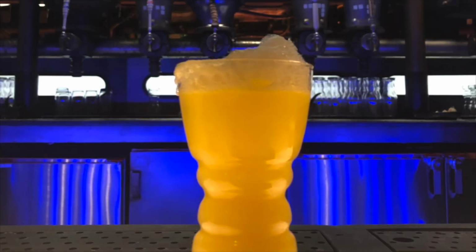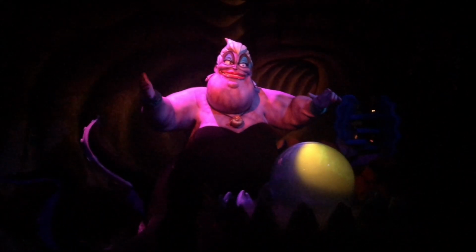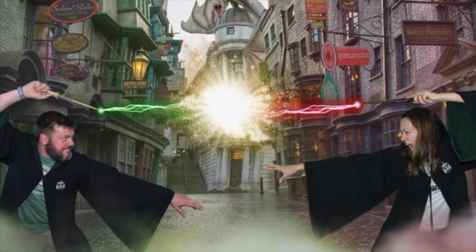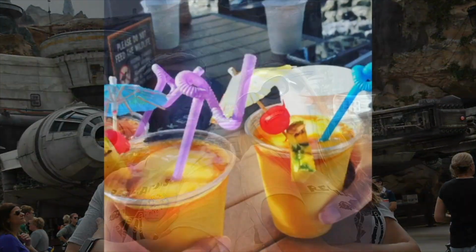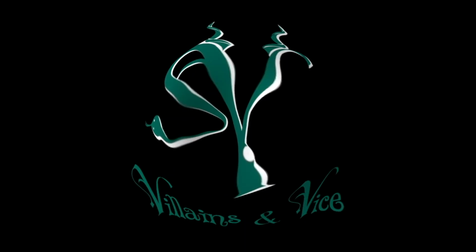Hey everybody, we are staying here at the Kidani Village at Disney's Animal Kingdom Lodge, and come on into our DVC 2-bedroom villa. We're in room 7724.